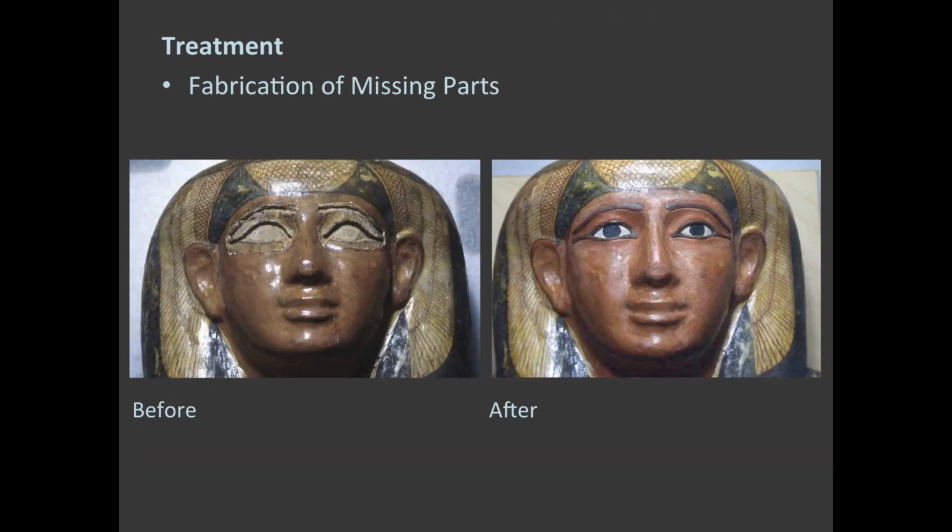Sometimes losses can be visually distracting, and it is necessary to replace the missing parts. When this coffin lid was purchased, the inlaid bronze and limestone eyes were missing. A new set of eyes and eyebrows were fabricated to fit the carved channels in the wood. Ancient examples still exist and served as models for the replacement eyes. In order to make it obvious that these replacement eyes are not ancient, they were formed from modern materials including epoxy putty and acrylic paint. These materials can be easily recognized through careful examination.